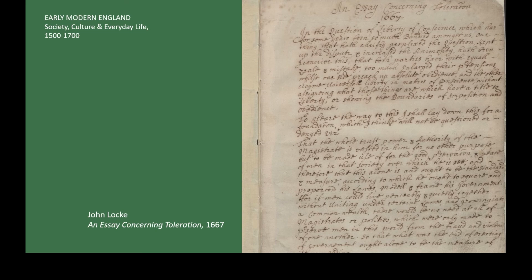And this change during this 200-year period, which is covered by this project, is for me wonderfully exemplified by this document you can see in the collection. And this is an essay by the philosopher John Locke. It's concerning toleration from 1667. And of course, this 1667 comes towards the end of the period that this project covers, which is 1700.